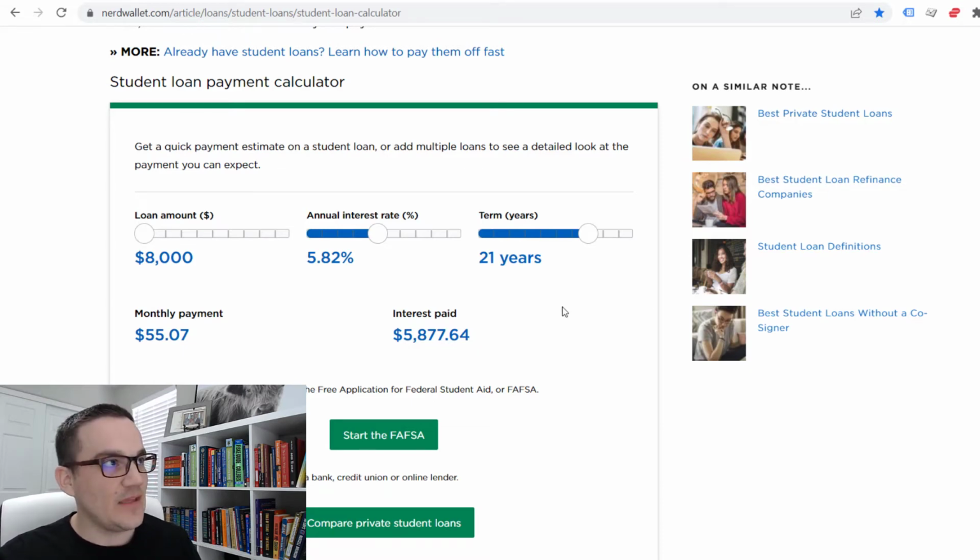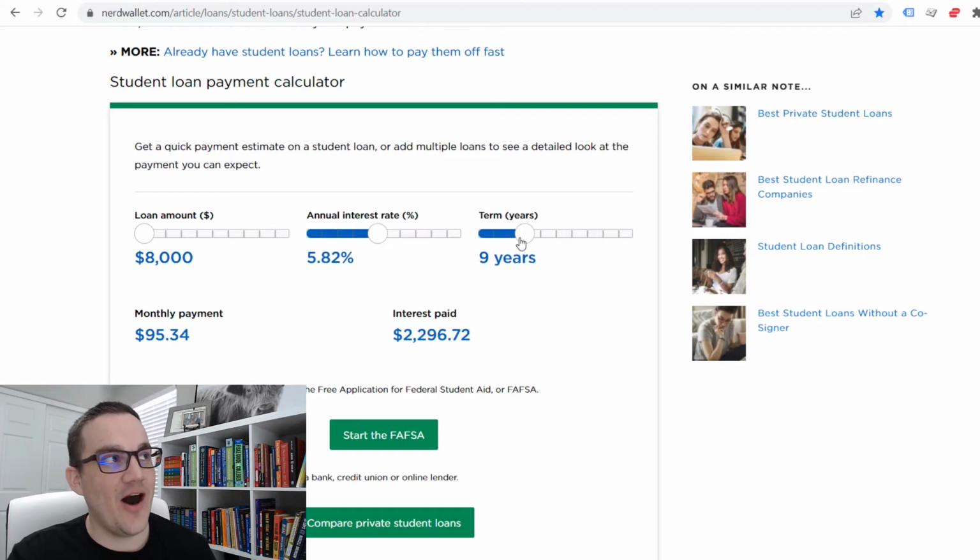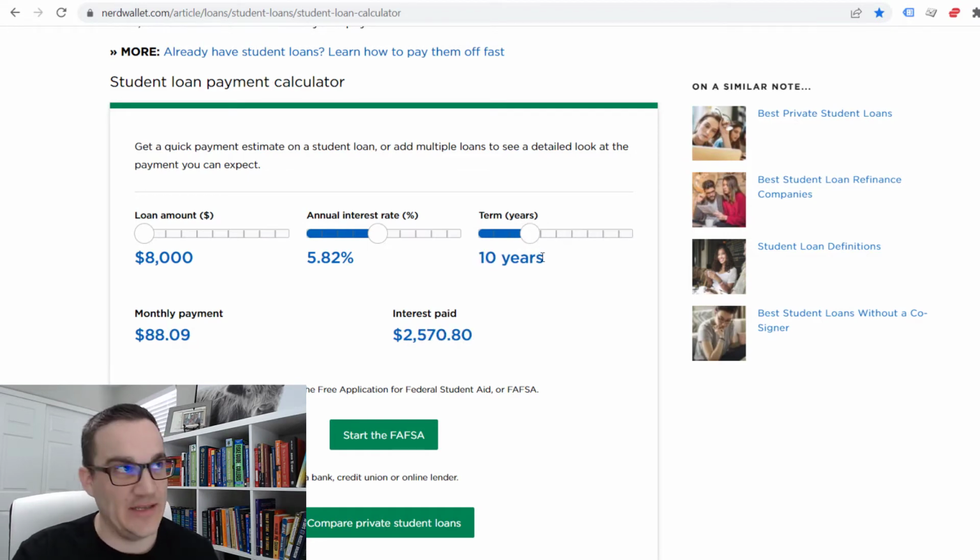Now, let's say you wanted a 21-year loan. That's $55 a month for 21 years. Now, you're probably not going to borrow this amount of money for 21 years. Let's say you wanted to pay it off in 10 years, okay? $88 a month for 10 years.